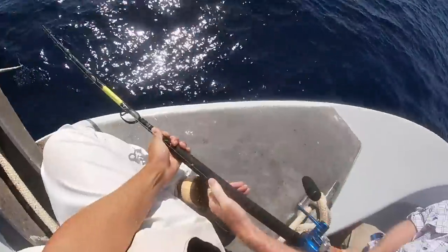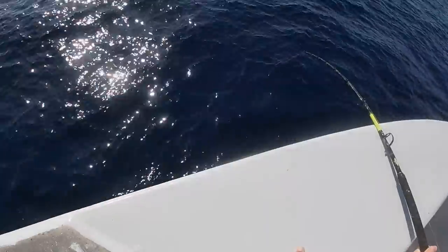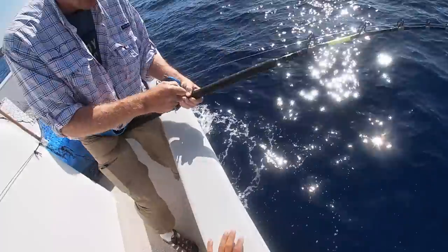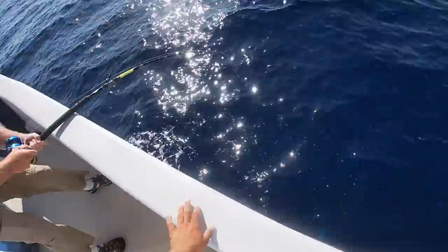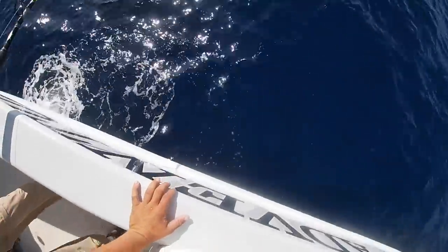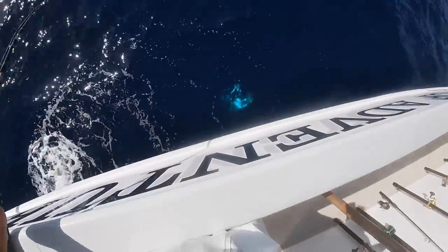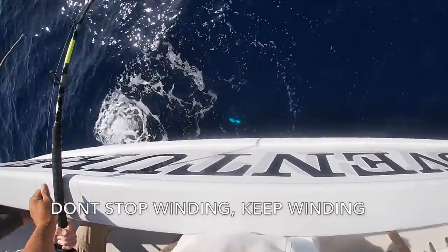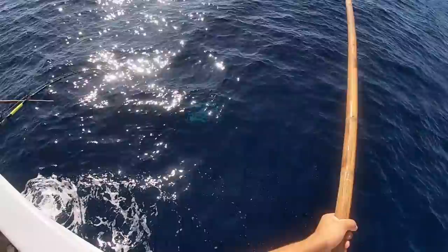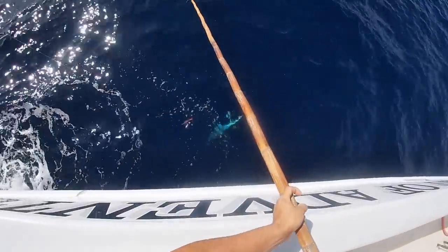All right, here you go. You got it? Excellent. The kite has lots of line in it. It does. Okay, there's color. Keep your rod tips as far out from the boat as you can. And just steady reel, he's coming up. We got the circles now. No sharks. Keep on reeling. Nope. Got him coming, keep going. Don't stop winding, keep winding. Just like that, keep going.